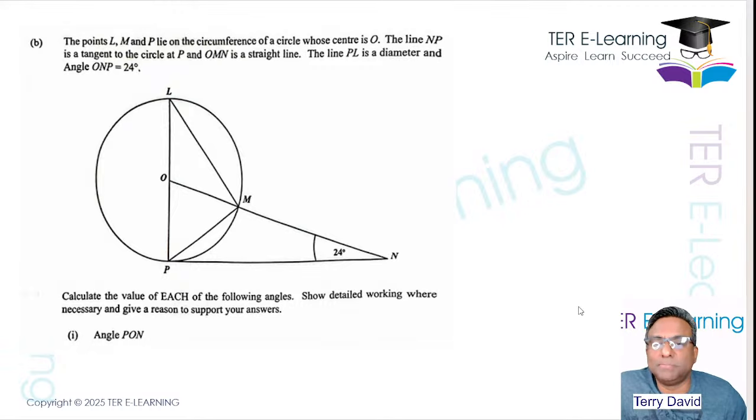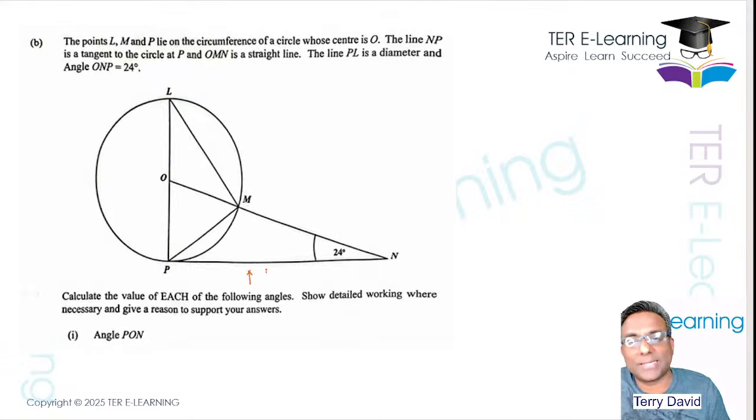So we have L, M, and P all lying on the circumference of the circle. NP is a tangent, right? OMN is a straight line. PL is a diameter, right? Angle, that is 24. All right, so make sure we have it clear that this here is a tangent.